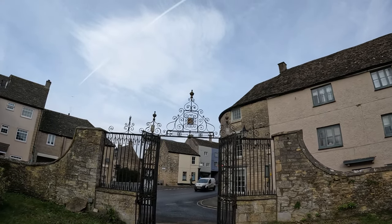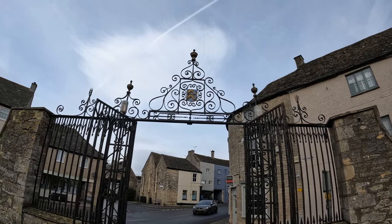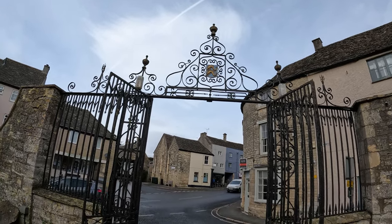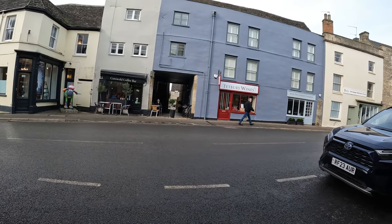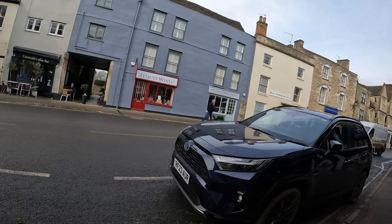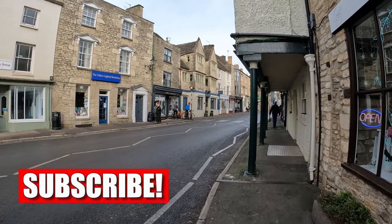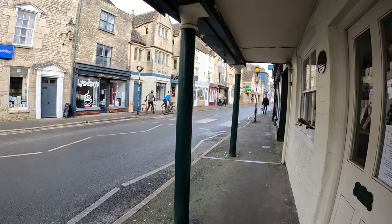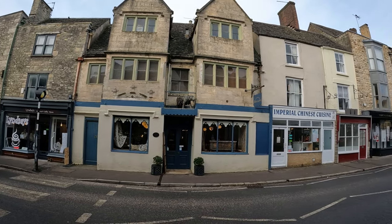Well, if you can just about see there on the gates, two dolphins. Another reference to the town's crest. But why the dolphins when we're so far from the sea? We'll find out in a bit. Despite being an important centre for the wool trade, Tetbury has never actually made cloth, as it doesn't have a continuous running water source to service mills that would be needed for the manufacturing process.